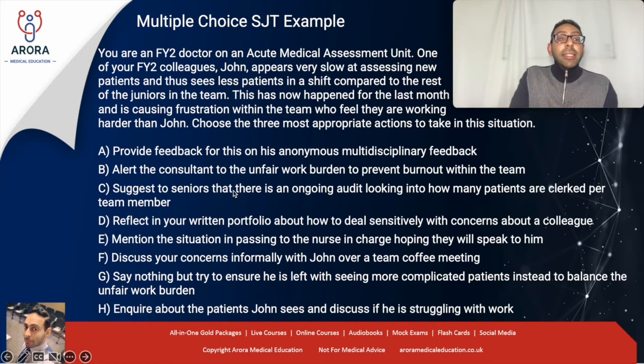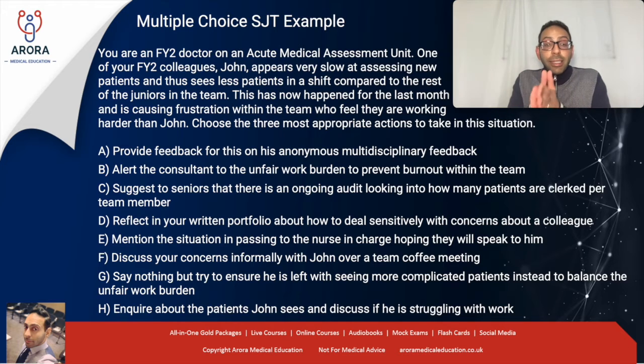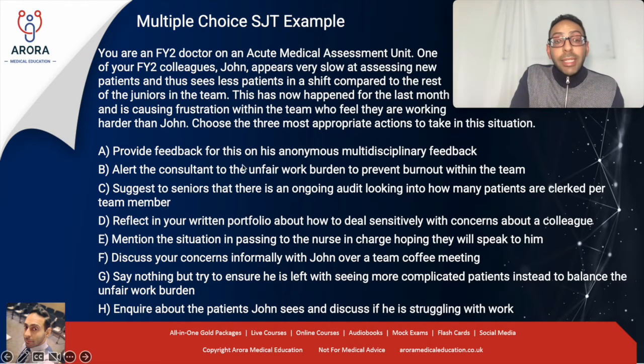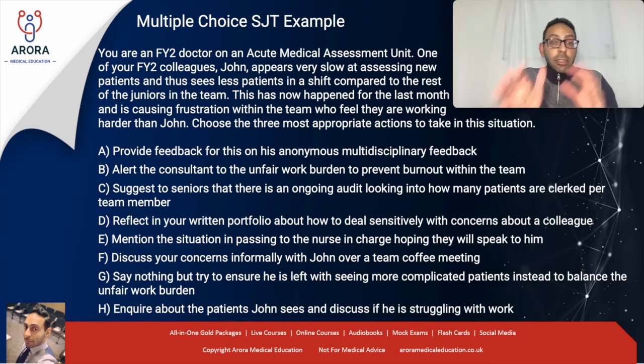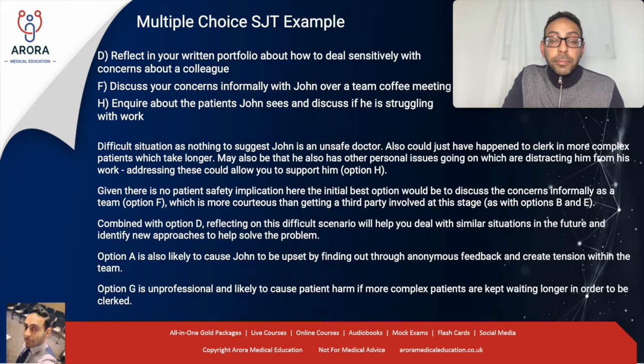And the other one we haven't talked about, C, suggest to seniors that there is an ongoing audit looking at how many patients are clerked per team member. Again, it may on some level seem like a reasonable thing to do, but it's not going to impact the situation right now. So hopefully by doing this question, you can see how that point about what sounds good versus what sounds good now is really important when you try and determine what are the best actions to take, whether it's a ranking situation or whether it's a multiple choice 3 from 8 type of situation like this one.